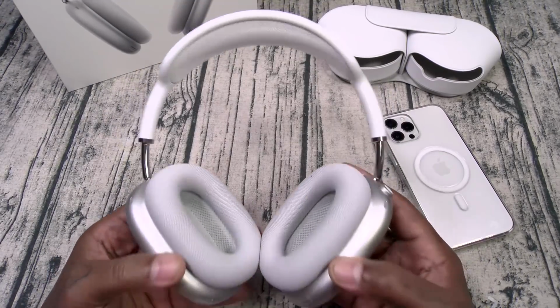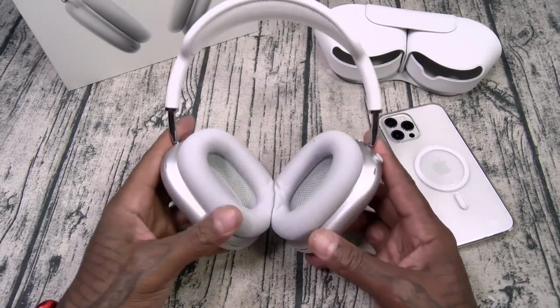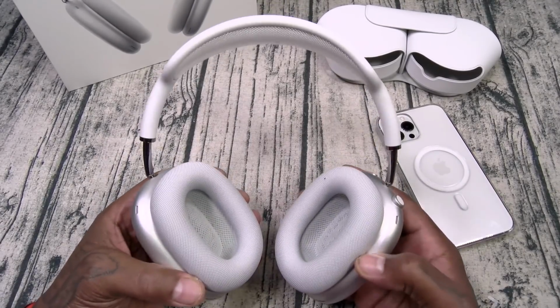I am loving these. Now let me say this. I know I'm sounding like a hype beast, but if y'all watch my videos, I'm the first person to say screw Apple when they pull some nonsense. These ain't that, right? These are the opposite of nonsense. The presentation was amazing. The look and feel, super premium. The quick connection, I am loving these already.